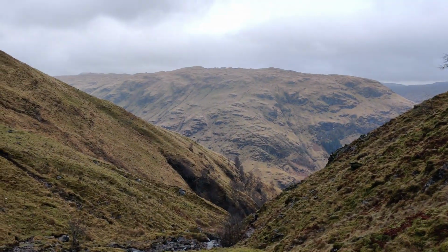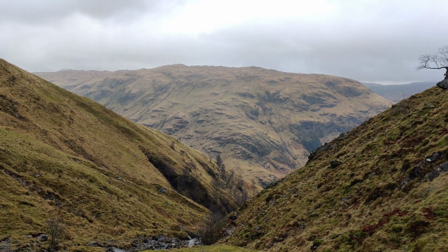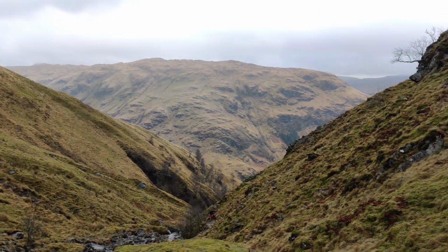The views are fantastic in this wee glen. So glad I came today. Hopefully the weather holds for us. Cheers. So we're getting up a fair bit now, well beyond the top of the burn. Some spectacular waterfalls on the way up there. But look at that view.